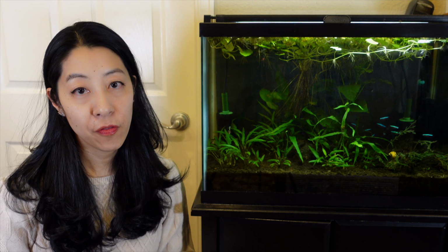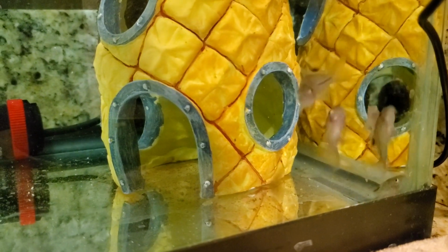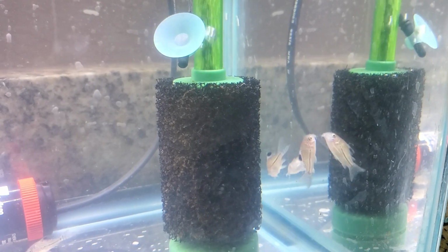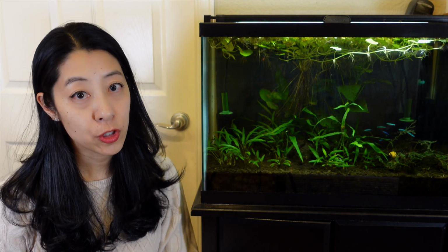Well, for the first few days, I noticed that the false julii cories were all huddled in a corner, often hiding behind the sponge filter. I thought maybe this is a shyer species than I thought. I don't know, I've never kept this fish before. But by day 3, got our first cory death.